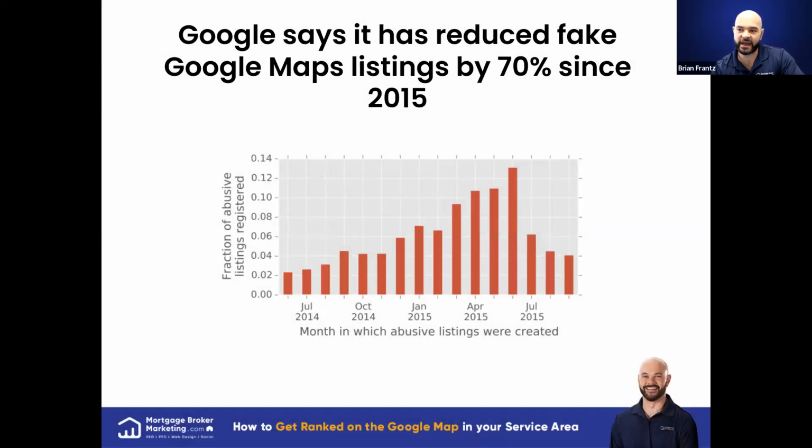So we're continuing to talk about what's changed over the years, and since 2015, Google says that it has reduced the number of Google Maps listings by 70%. These fake listings, these listings, there might have been a provider that you used in the past that would set up an office in a listing where you don't really have a location, you're just getting mail, or like a UPS store or something like that.